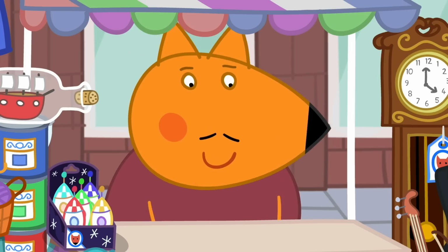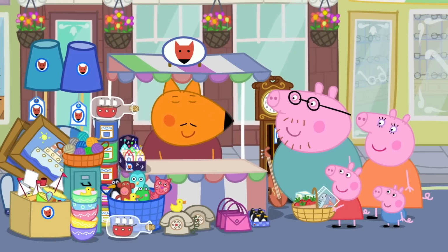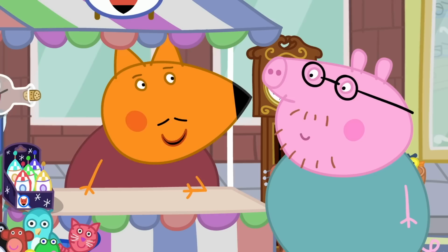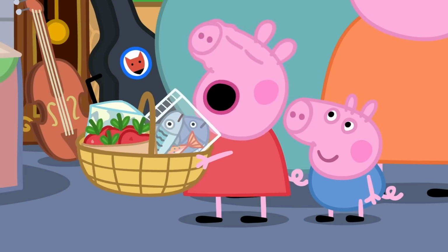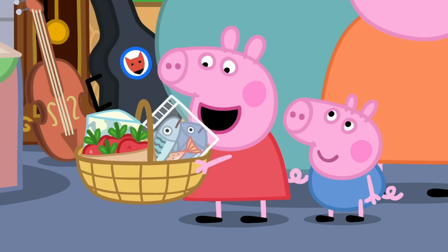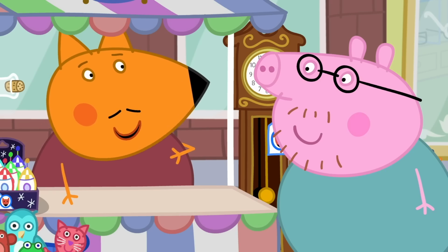Here is Mr. Fox's stall. Bananas, flower tools, handbags. I'm selling anything, really. What do you want? Nothing, thank you. We've bought everything we need. Apples, cheese and fish. Ow! Why didn't you come to me first? I've got all of that.